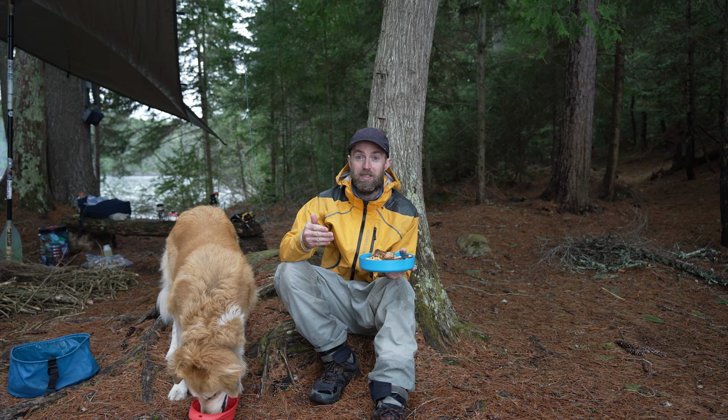Well, I think that's gonna do it. We accomplished what we came for. We caught our first brook trout on the fly. Now we're gonna move on. We got a little bit of paddling to do. We had a few tangles in between.